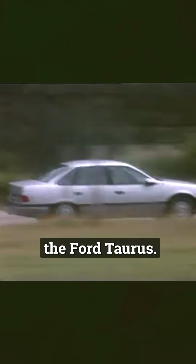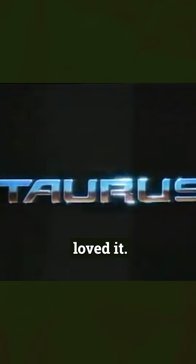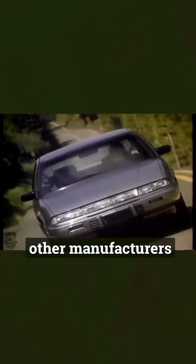But the real game changer was in 1986, the Ford Taurus. Its curvy design was revolutionary at the time for a mass market car, and the people loved it. It inspired a lot of other manufacturers, and curvy cars took over the market for the next few decades.